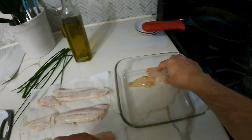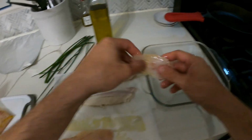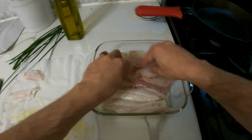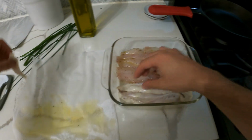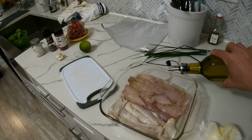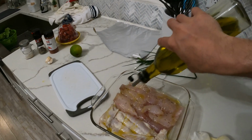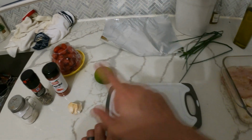Since these are just olive oil, I'm gonna put these directly on. Start with some olive oil. Just gonna coat it. All right, and now we're going to dice all this up.